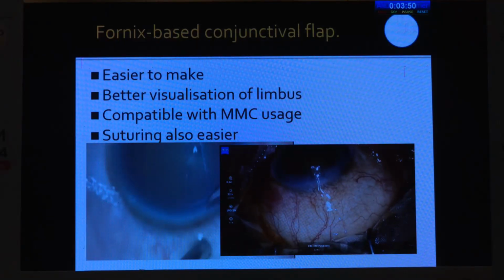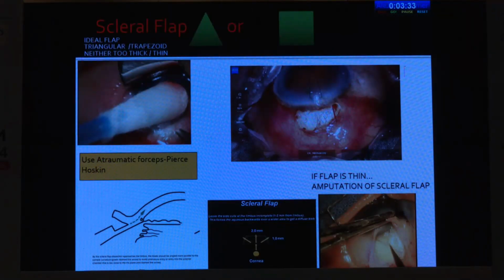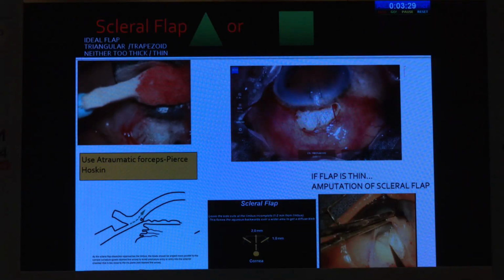The reason why limbal one is not good is because it may cause a ring of steel, although it depends on every surgeon's hands, and this may lead to an overhanging bleb because of the scarring. The scleral flap may be triangular or rectangular, it depends on the surgeon's hand again. I am comfortable with both, but I now prefer to do a rectangular.